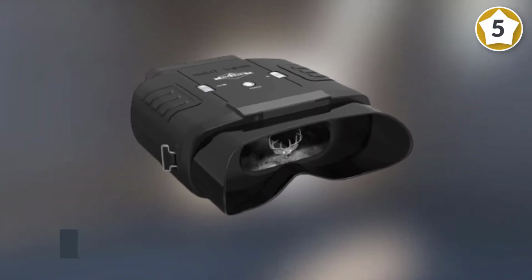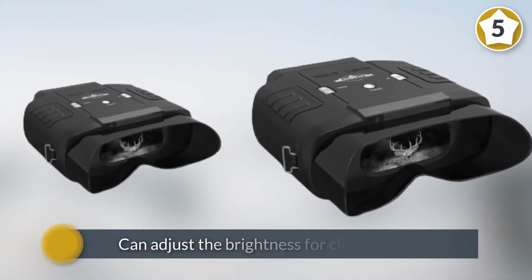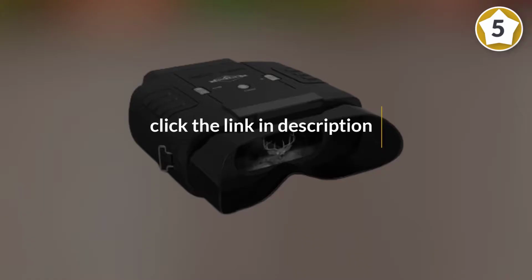The goggles are equipped with an infrared sensor with 7 adjustable brightness levels. You can adjust the brightness for clearer viewing depending on the ambient lighting on the scenery.